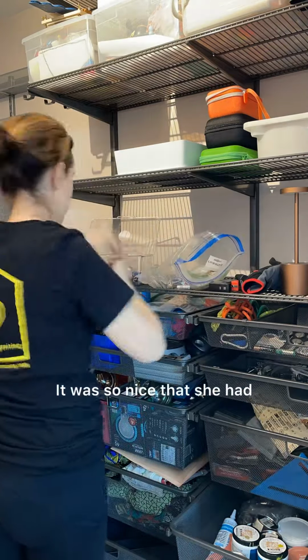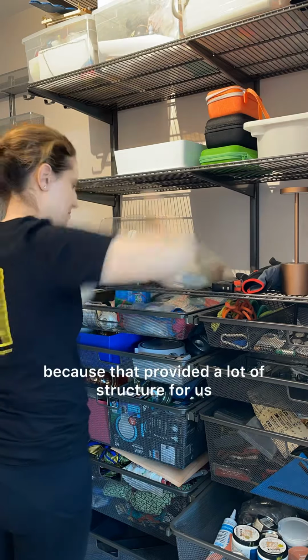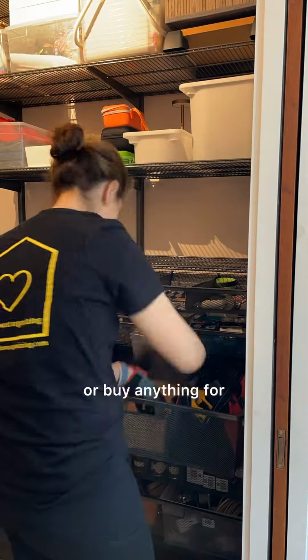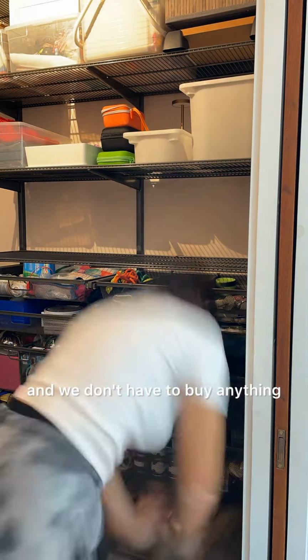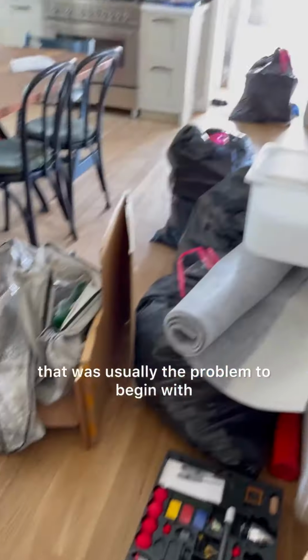It was so nice that she had that alpha system already built in because that provided a lot of structure for us. So I didn't have to go and buy any bins or buy anything for that matter for this project. It always is wonderful when decluttering does all of the work for us and we don't have to buy anything. As I always tell clients, it's the buying of stuff that was usually the problem to begin with.